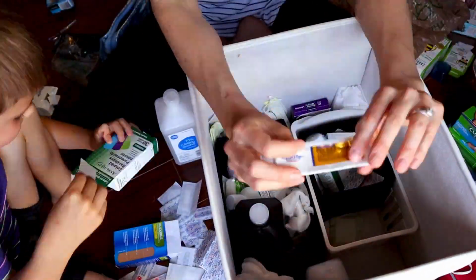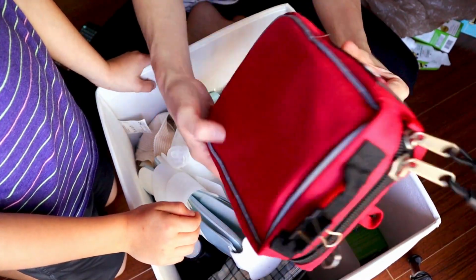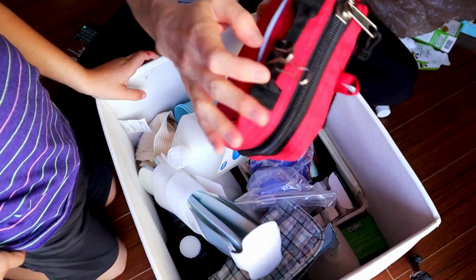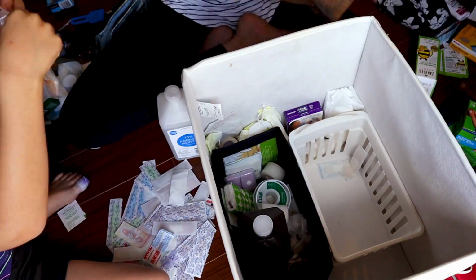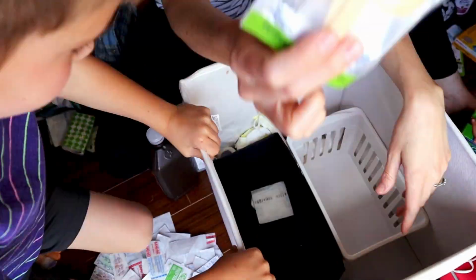So we do have a first aid kit thing. I probably need to go through it and see if there's any expired things in it. But this was like a pre-bought thing. All right, can you take out all of your Band-Aids and put them over here in a pile? Just dump them? Well, put them right here in a pile. Just dump them right here? Yep, dump them all out of the packaging.